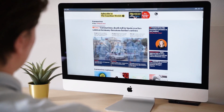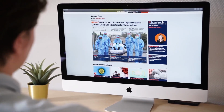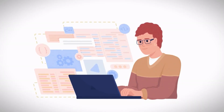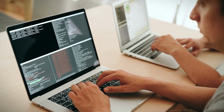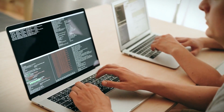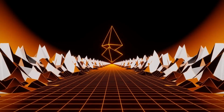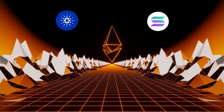As you know, Bitcoin is great for storing and transferring value. But as a blockchain, it's not very flexible or programmable. It doesn't have a native smart contract language or a way to run complex applications on its network. This is where other blockchains like Ethereum, Cardano, Solana, and so on thrive.